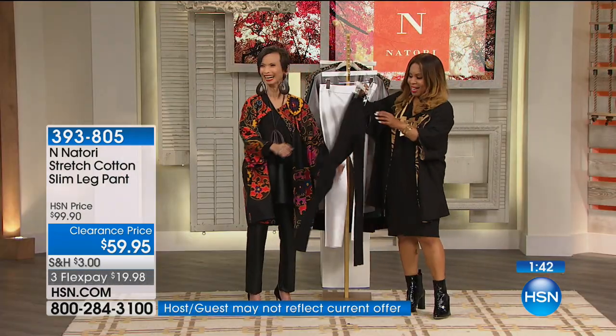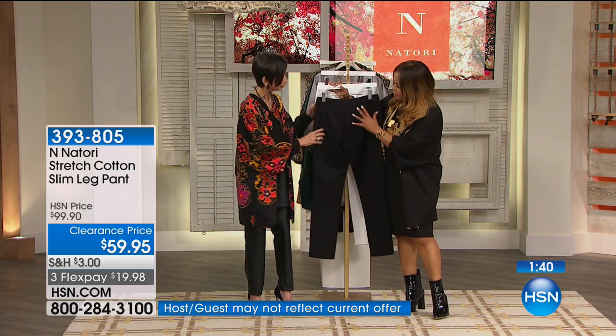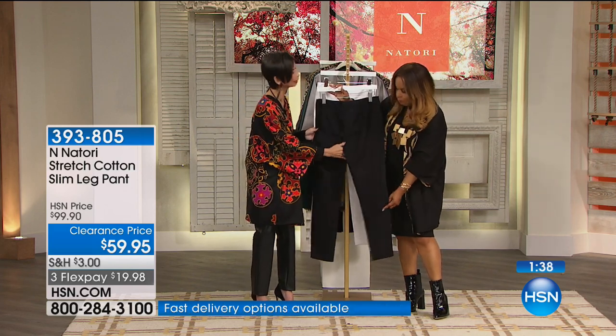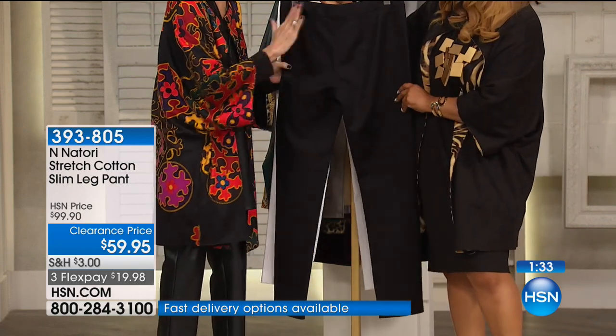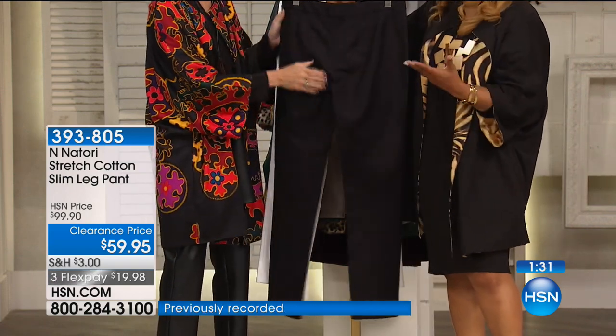That's it, right? When it's right. I love all the darts that you put in the back for shaping. I promise the fit of this is perfect. Yes. Well, we know that.